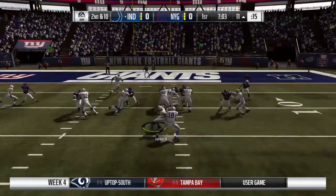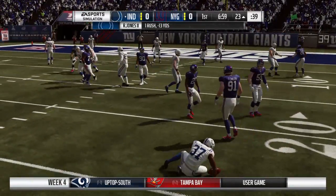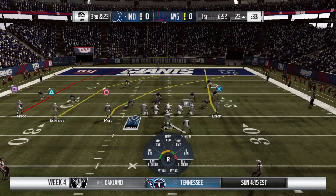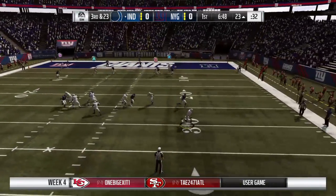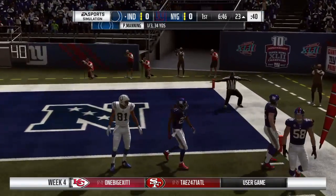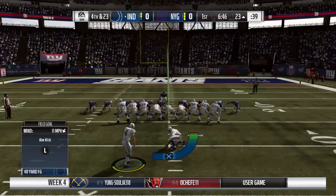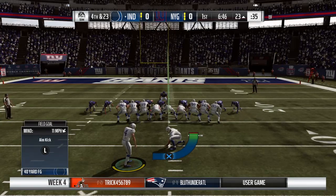Now the first carry for Ronald Jones. It'll be a loss of 13 on the play. And they're going to face an uphill battle here on 3rd and long. Now a play fake. Manning escaping the pressure right. And that is incomplete. Blake Martinez, the linebacker, was there in coverage to disrupt. Now on 4th down, we've got a whistle here and a timeout. They'll have 2 remaining as we step aside here in this 1st quarter.